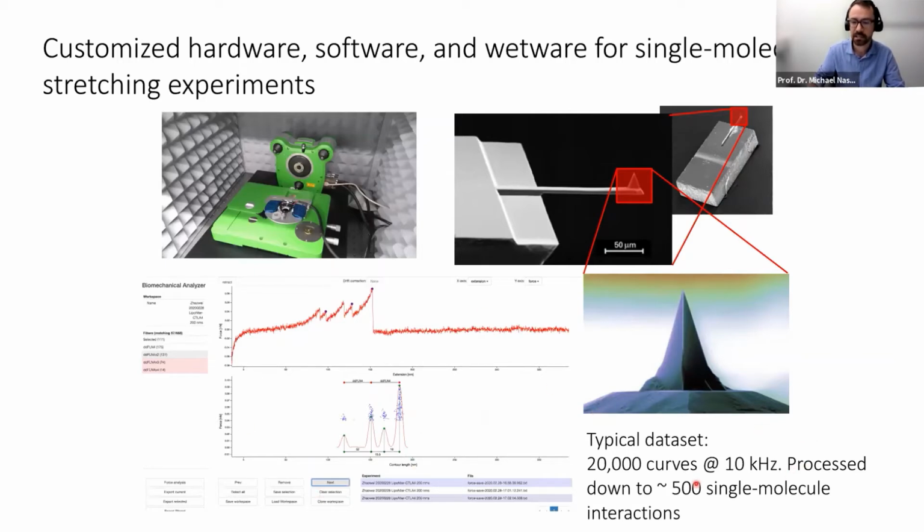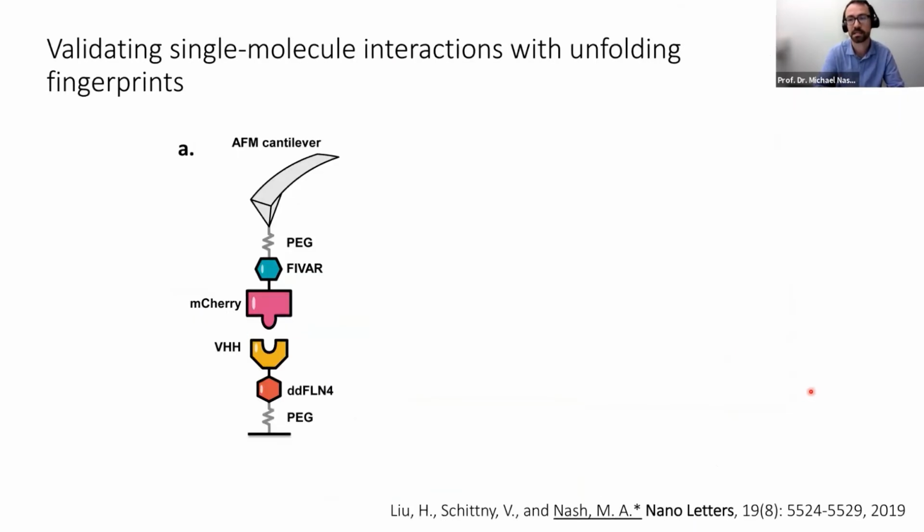So we collect tens of thousands of curves, and then we filter them for valid single molecule interactions. A lot of the interactions that we observe in the experiments are due to non-specific interactions, or they can pull multiple molecules in parallel. And we're interested in capturing the behavior of single receptor ligand molecules or single proteins unfolding under force. And we do that by collecting large amounts of data and then filtering and actually throwing out the majority of the data. But based on internal control elements that we build into these systems, we can validate single molecule interactions and then analyze the behavior.